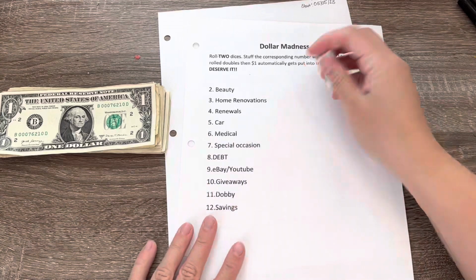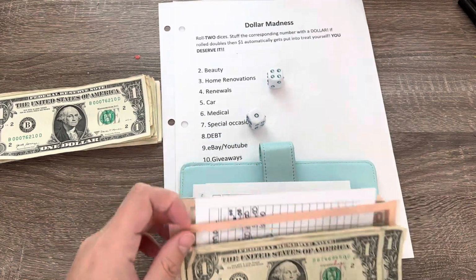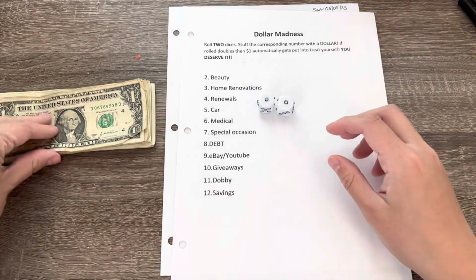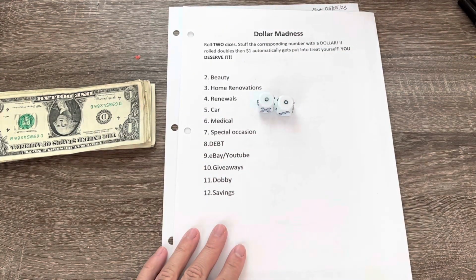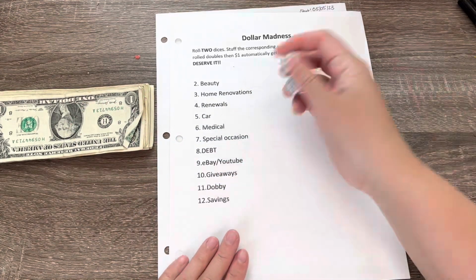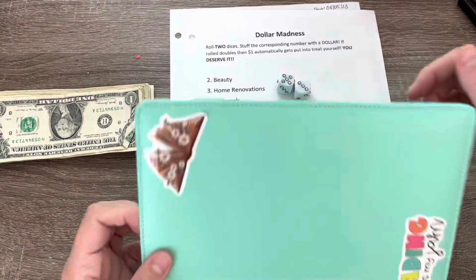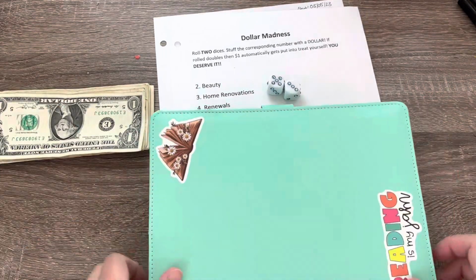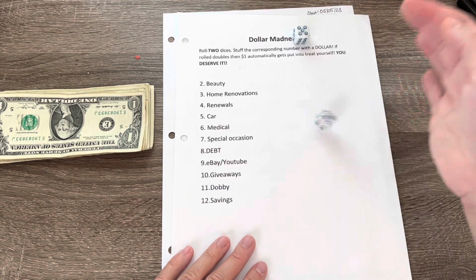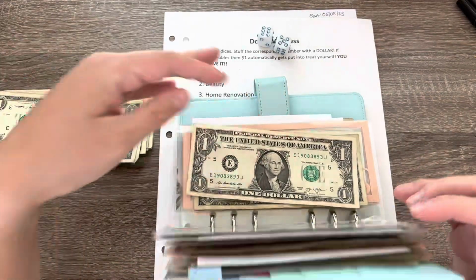Uh-oh, let's see. Roll next. 4, 5, which is car. Doubles, which will be treat yourself and beauty. I don't think I've ever done snake eyes before, which is okay with me because I have not been showing beauty love at all. 5, 6, 7, 8, which is going to be debt again. Let's see. I want some home renovations or special occasion. That one's off. I'm going to roll again. And that is going to be Dobby, which is totally fine because Dobby always has daycare and groomers.